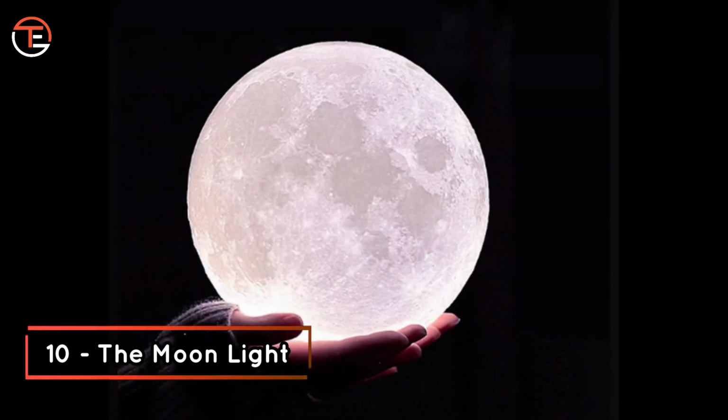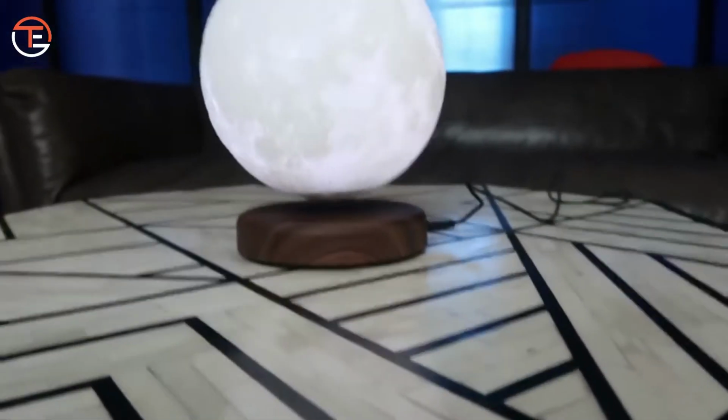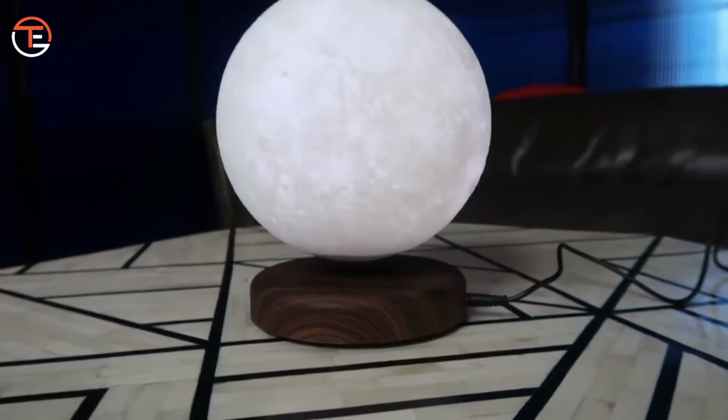Number 10. The Moonlight. A lamp is pretty much a necessity for any room, but what is the fun in getting a regular lamp when you can have a light source that is designed to look like the moon? With this levitating bulb in your room, every night will feel like sleeping under a moon.